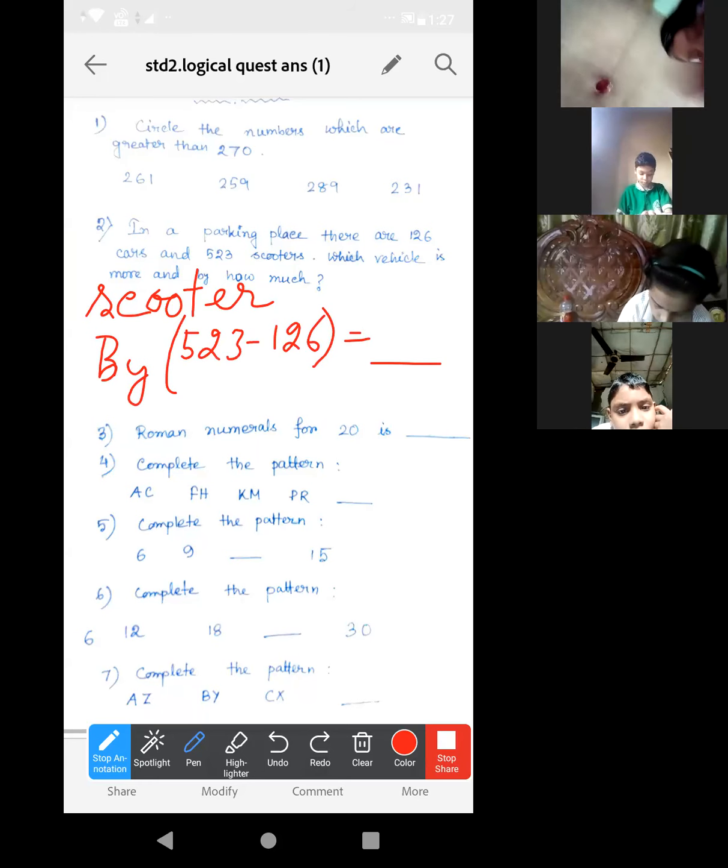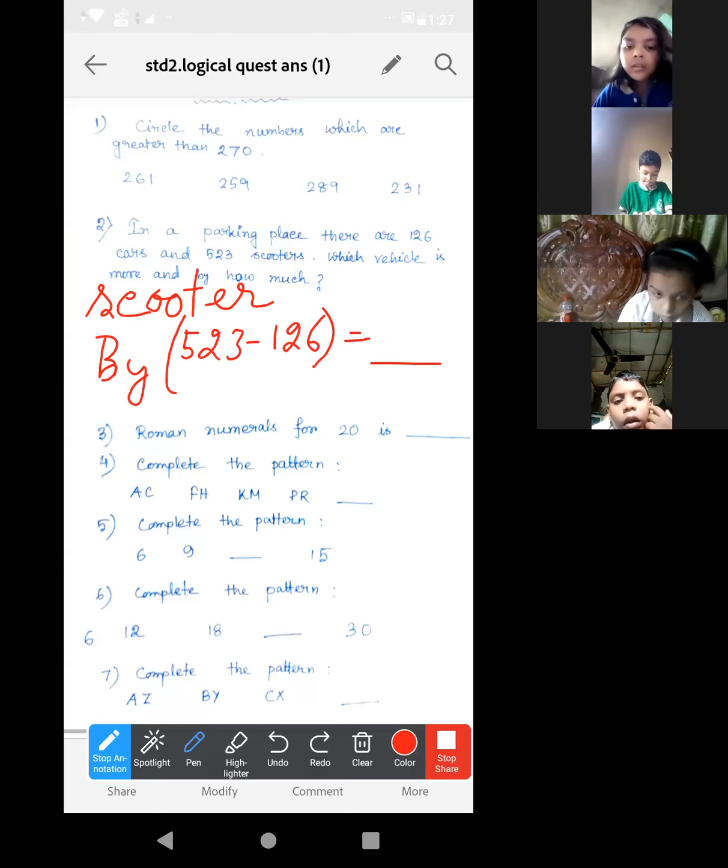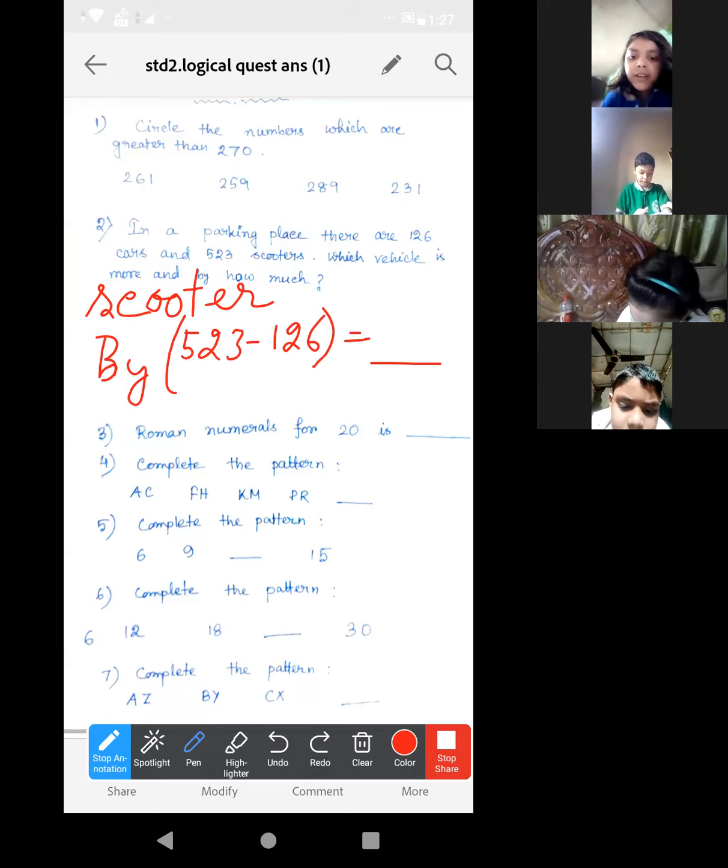Atri, Orkopriya, Ankush, Saugata, okay. Atri done. Subtraction, what is the answer? Acha, right now, no need to say. At first, let others complete.